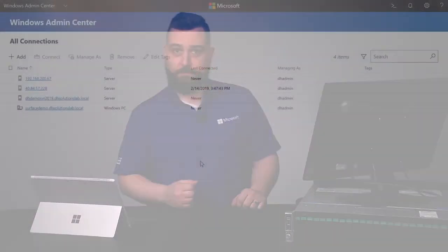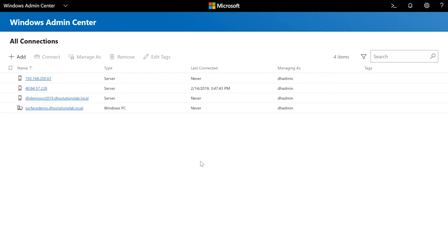Let's take a look. Here is the Windows Admin Center. So this is the kind of first screen that you'll see. It's more or less the home screen. It shows all of the connections or devices that you have the ability to monitor and manage.